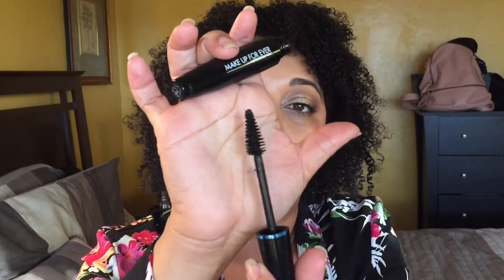This is by Makeup Forever. This is the Aqua Smoky Extravagant. This is their waterproof mascara. Now, usually I do not like waterproof, but I like this one, and it gave me a smoky eye. I really did enjoy it. Let me let you see the brush, because the brush tells it all. I love it because it gives a flare. So this was a good high-end mascara. Would I repurchase that? Yes, I would.